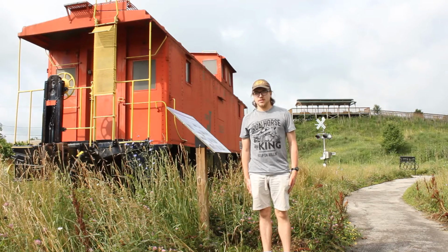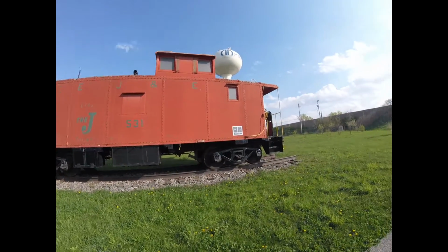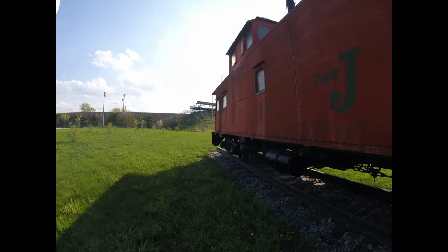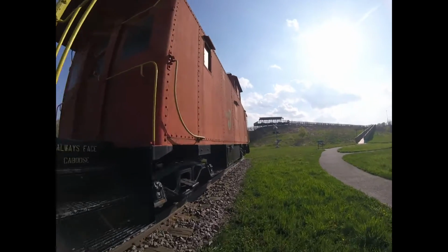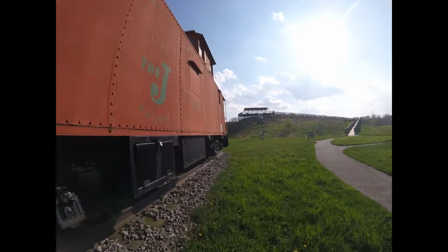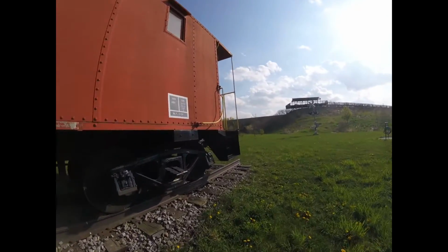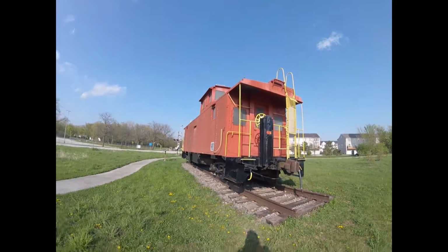You see right behind me is Elgin Joliet and Eastern 531. Elgin Joliet and Eastern 531 was built by the International Car Company in Kenton, Ohio in 1956 and is an all-steel off-center cupola caboose. This caboose was used for the Elgin Joliet and Eastern Railroad many years ago as the train crew's office and used behind freight trains as well.